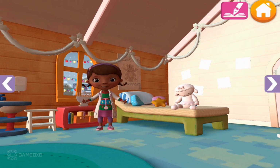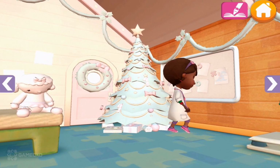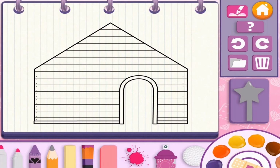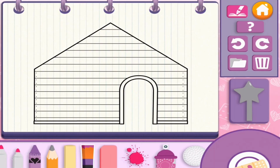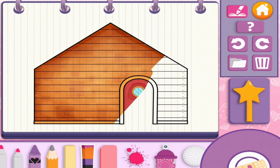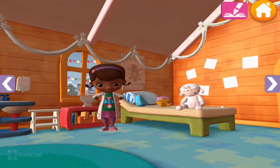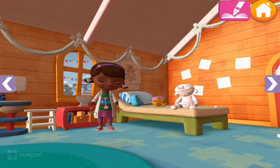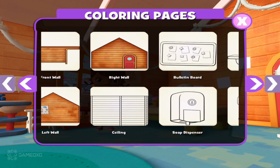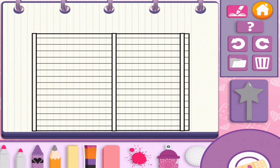Awesome! What cool drawings. Right wall. The magic paintbrush. Wow, that's really cool. These look amazing. The checkup room really looks good now. The ceiling. The magic paintbrush.